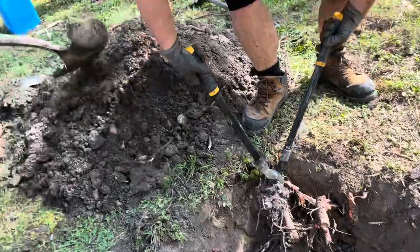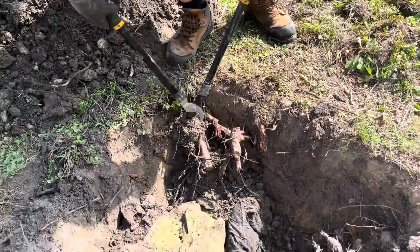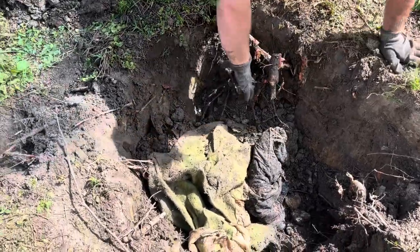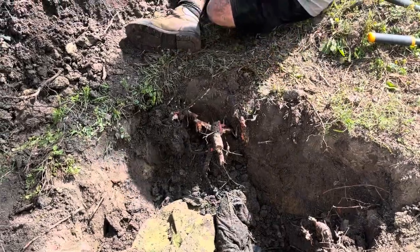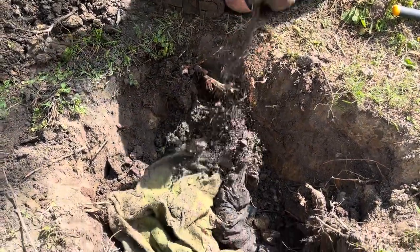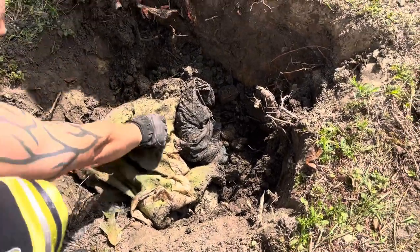Watch out, what do you guys think that is down there? Just some trash somebody threw in a hole long ago? A dead body. There you go, William, son. Nice. Very nice. All right. Let's see if we can get that thing up out of there.